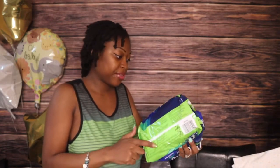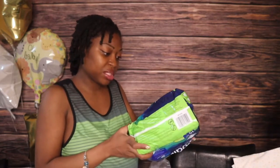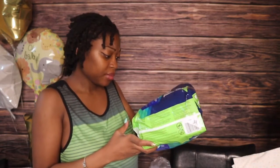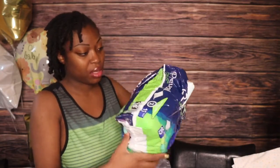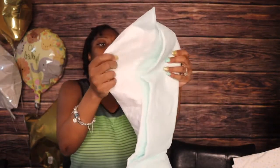Then we have underpads. So this is for the bed if we were to use the bed, and it says it's a large. I believe it's for the bed. Let me open one up just so y'all can see what it looks like. It's basically what you have at the OB's office when you go on top of the thing to get checked. It's kind of like that. And it soaks up whatever comes out, blood, liquid, fluids. So that's that.